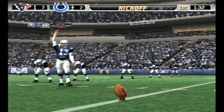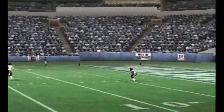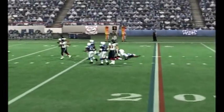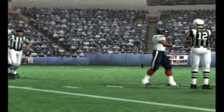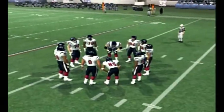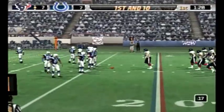Vanderjagt will be kicking off. The kick should be returnable. From the 5-yard line, the 20. The Texans will start this drive from the 23-yard line. Ball on their own 23.